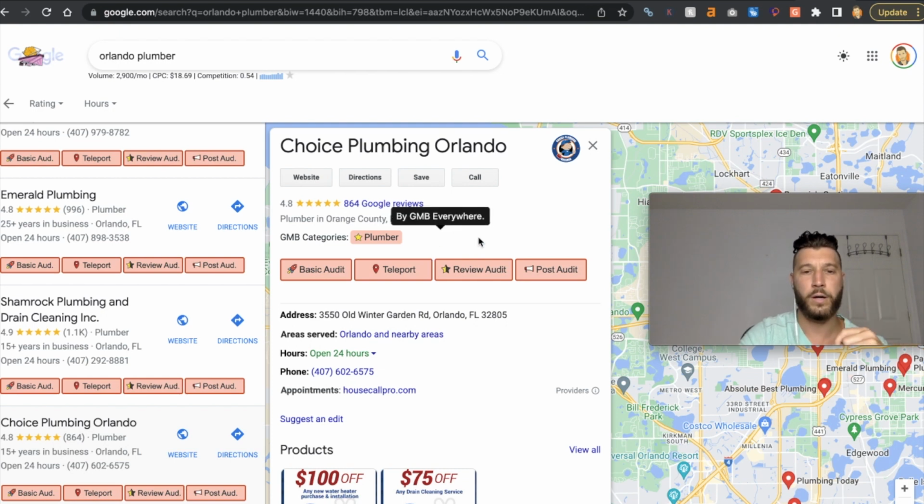And we start analyzing, like, all right, well, look at this word, Orlando plumber, lots of search volume, looks like a really competitive market. Look at how many reviews, right? These reviews are definitely helping. But what else are we noticing, right? So we start looking at what else we're noticing.